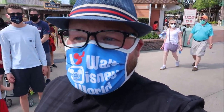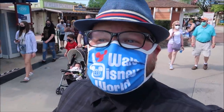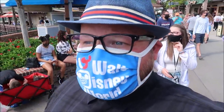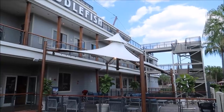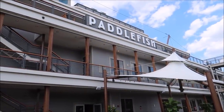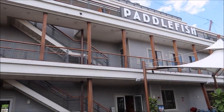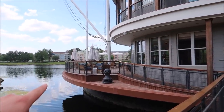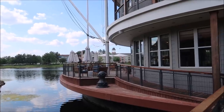But I don't want to stay too long because seating is really tough over there, like where they're actually doing the live music, because of social distancing. So I just had my one drink and now I'll move about and probably get something to eat. I'm a little hungry. One of the places I've never eaten at is Paddlefish, and I thought it would be cool to actually dine on a boat. So we're gonna head on to the front of the boat and actually get something to eat and drink.